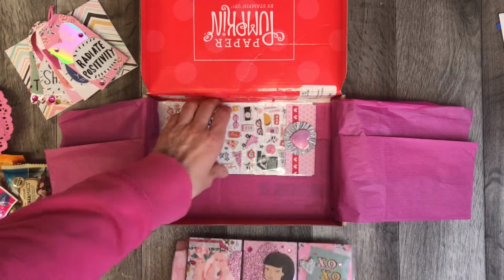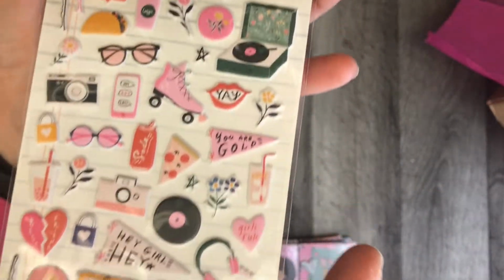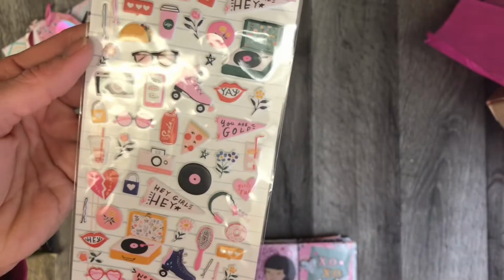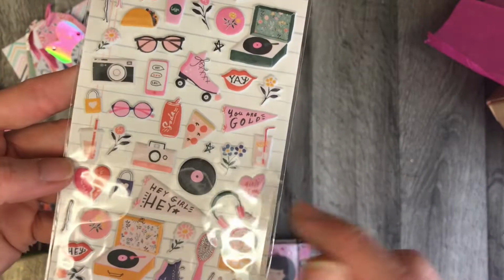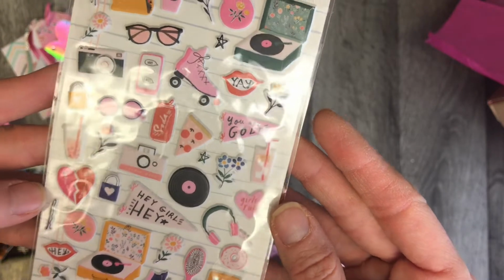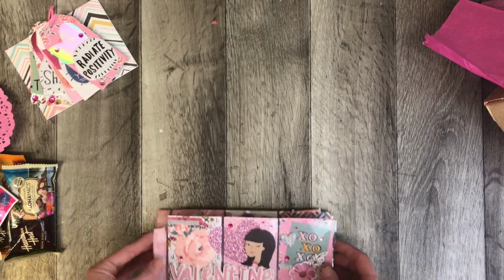So in addition to that, she actually sent me one of my all-time favorite, I'm in love with, puffy stickers from the All Heart collection. And if there is one product that I love more than any other in any line, it is the little tiny puffy stickers. They are just adorable. They're scrumptious. I can't get enough of them. So let me share with you the pocket letter.